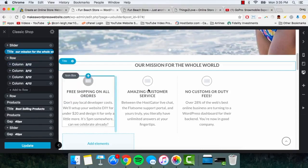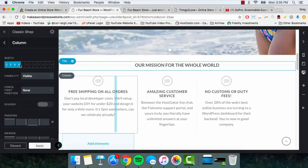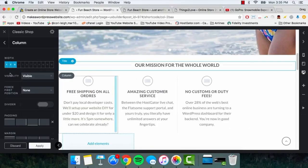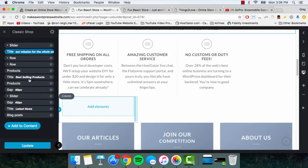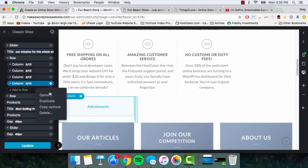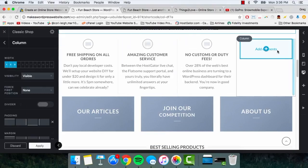And to make the rows skinnier, if you want 4 across like we do, or 5 across, you can just click on the gear, click options, and then change the width to whatever you want. So you can have some really fat or skinny, but ours are just all 3 out of 12. So there's 4 of them, each is 1/4. And then we clicked in the row, we clicked add to row to get this other column. And you'll see that when we click the gear and then click options, we can click 3 and it'll just jump right in line.